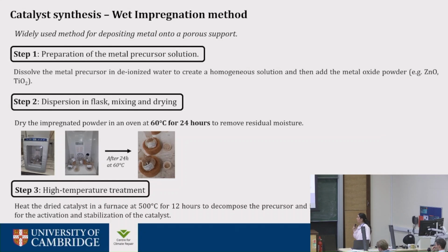So the first step of our process is to do the catalyst synthesis, and the method that we are using is the wet impregnation method. This is a method for depositing metal onto a porous support and consists of 3 main steps. The first one is the preparation of the metal precursor solution, where it is dissolved in water in order to create a solution, and then we add the metal oxide powder. Then this impregnated powder is dried in an oven at 60 degrees C for 24 hours to remove the moisture. And finally, we heat the dried catalyst at 500 degrees C for 12 hours in order to improve its metal dispersion and also stabilize the catalyst.